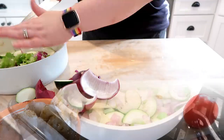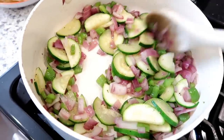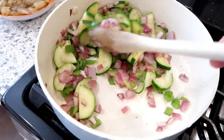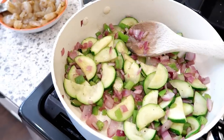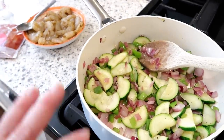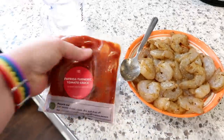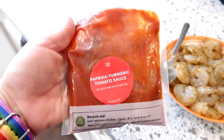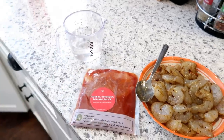So I'm sauteing the zucchini and the green pepper and the red onion with a little bit of olive oil and salt and pepper until it's tender. And then when it's just about tender, I'll throw the seasoned shrimp in. I don't want the shrimp to get overcooked and the vegetables take longer to cook, so that's why I'm waiting. And then after the shrimp cooked through, I'm gonna add this paprika turmeric tomato sauce and a little bit of water and some chopped tomatoes.